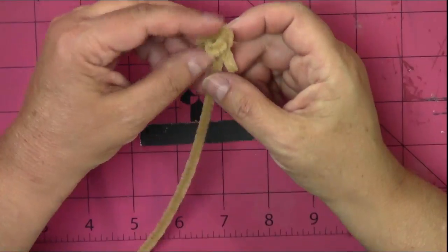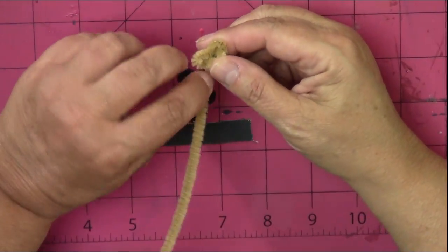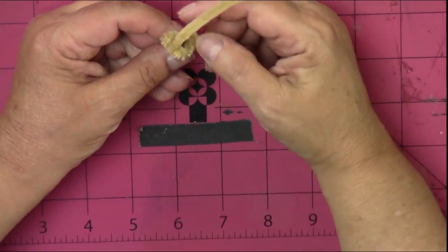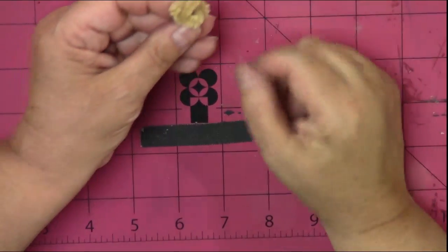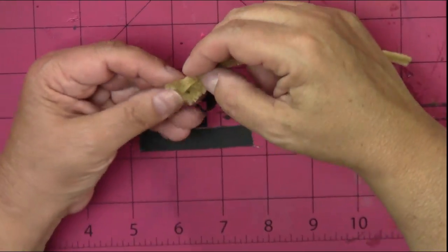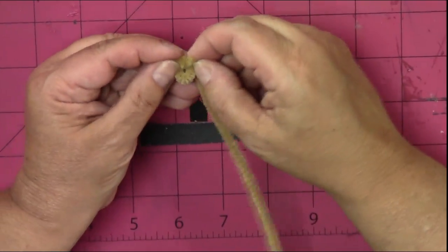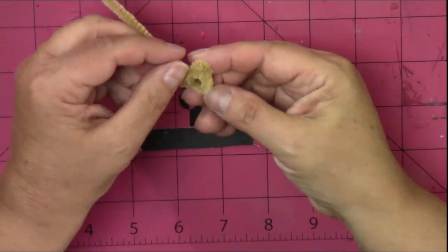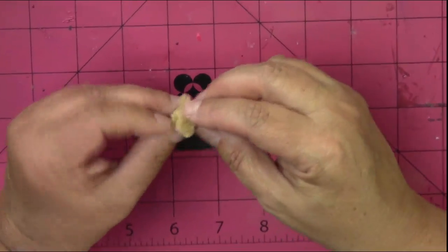Now that I have that, I'm going to go under again, over. It's the muzzle. Okay, muzzle. So see, I went under and then on the side of my nose. Now I go to the back, bring it to the front again, and I'm going to do the same on the other side. Okay? And go to the back.